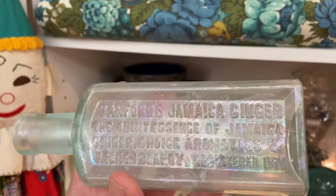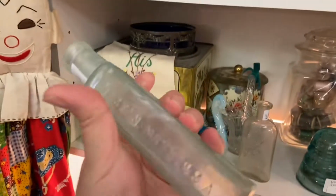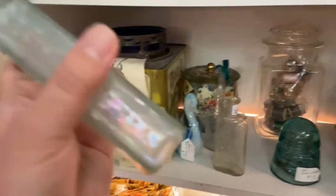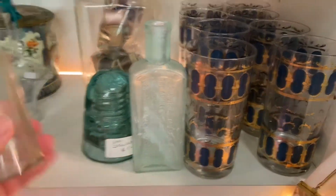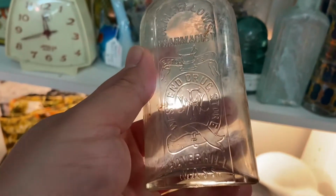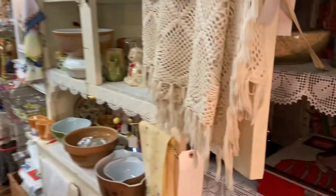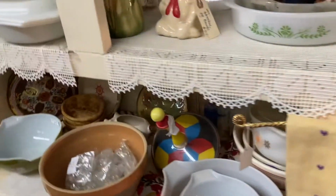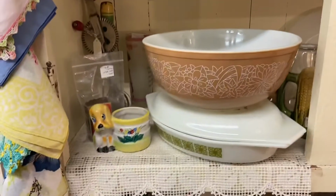Oops, I guess I forgot to cut the audio out of that clip, but hey, it's working. All right, Jamaican ginger something. Don't remember what it was, but I like it. I like those glasses. Another cool little bottle. I like those glasses too. I just like everything. Not really. This is kind of fun. This is the longest voiceover I've ever done.